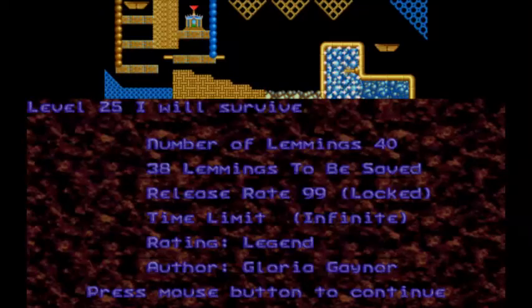Level 25, I Will Survive by Gloria Gaynor. 40 lemmings, we can kill up to two of them with a 99 release rate. Ooh, boy. I believe this song was used in the movie Holes, wasn't it?